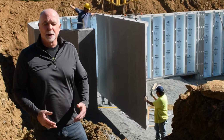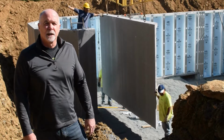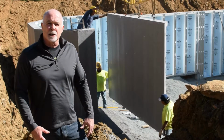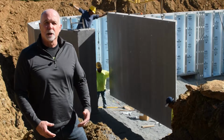I'm on site in Lovettsville, Virginia at the site of a new home build we have going on. Today's an exciting day. We're setting the foundation. You can see it going in place behind us, and for many of you, this might be the first time you've seen this. This is a precast foundation. It's being installed by Weaver Precast, and it's called a superior wall.